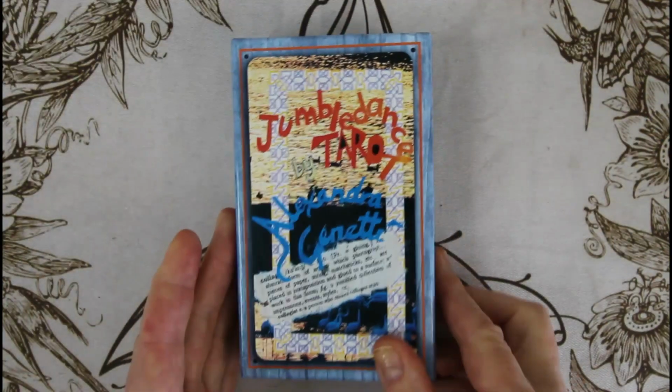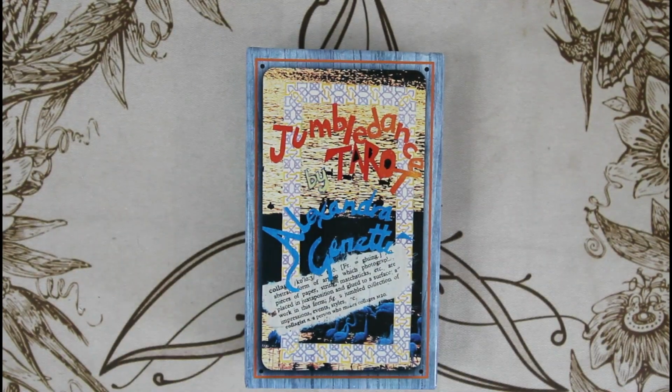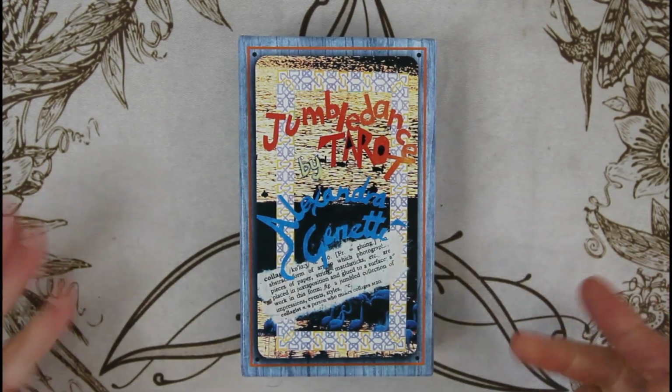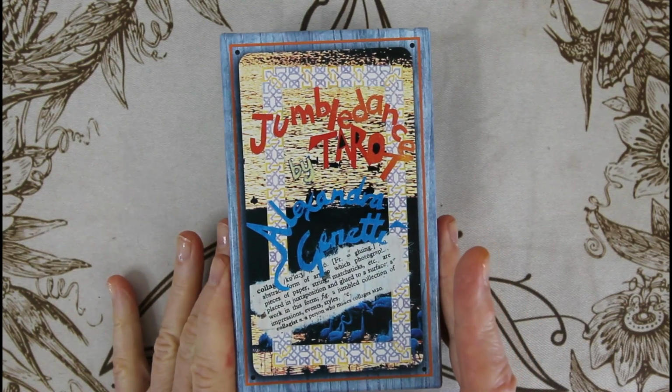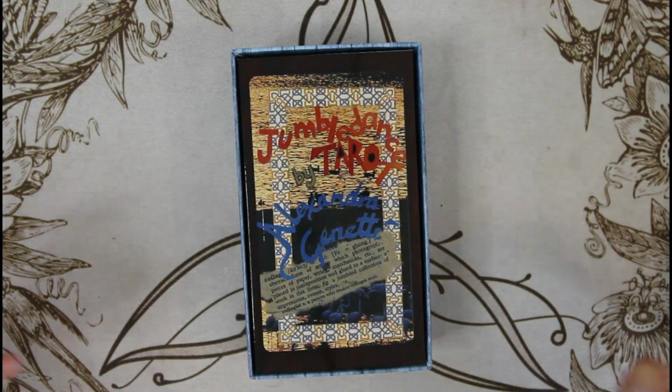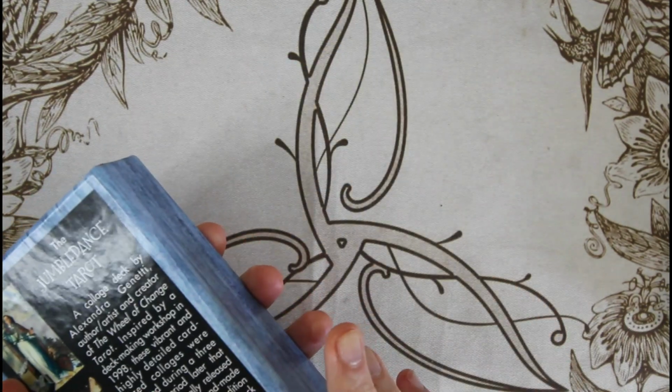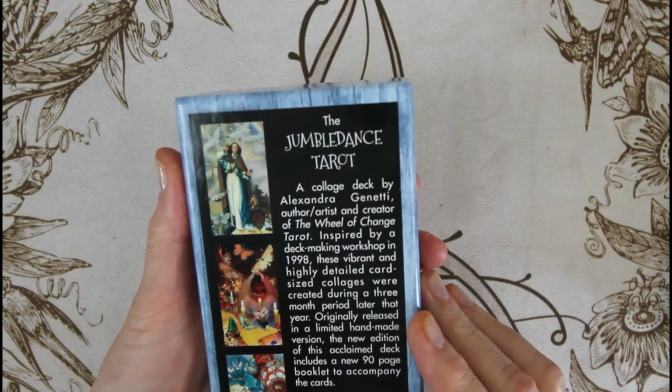So the next one is Jumbledance, and this is a bigger, yeah, it fits in. This is Jumbledance, and it is larger than normal. So the other deck, Curious Travels, is regular tarot size. And all I did was take the plastic off of this. So that's the back.